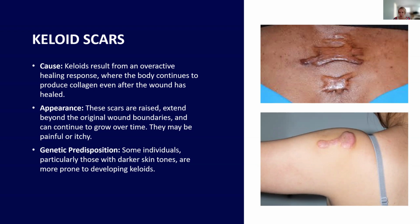They can also continue to grow over time, leading to larger and more pronounced scars. They can be painful and itchy, also adding to the discomfort of that scar. In terms of appearance, keloids are typically very elevated. They can be red or dark in color. They form when the body, like we said, produces too much collagen. Now, genetic predisposition plays a significant role in the development of keloids, and they tend to be more common in individuals with higher Fitzpatrick skin types, so your 3, 4, 5s, and 6s.